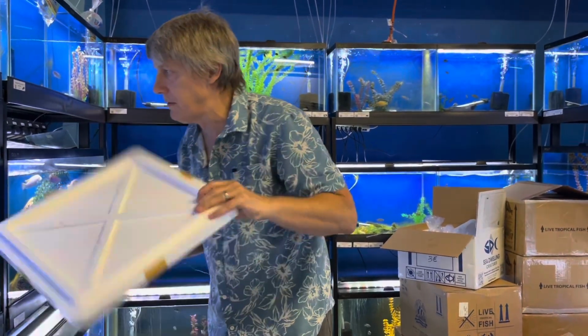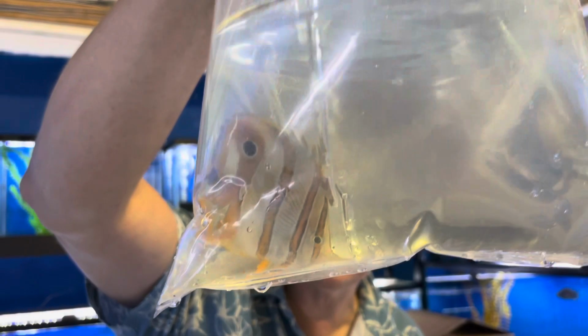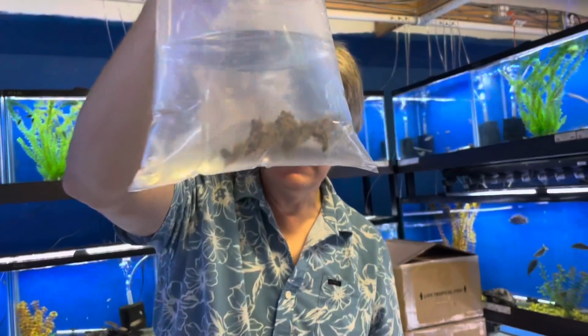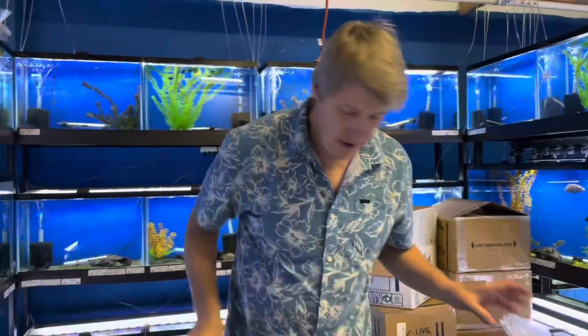Really cool fish on this order. Every week we do this, right? Let's see. Oh, copper banded butterfly. A little bit on the skinny side. Hopefully he'll eat. If he'll eat for us, he'll be fantastic. Nice size. Not giant, not tiny. A decorator crab. Somebody's asking me if I can get these. I'm like, well, yeah, of course. And here it is. Very cool. I like that.